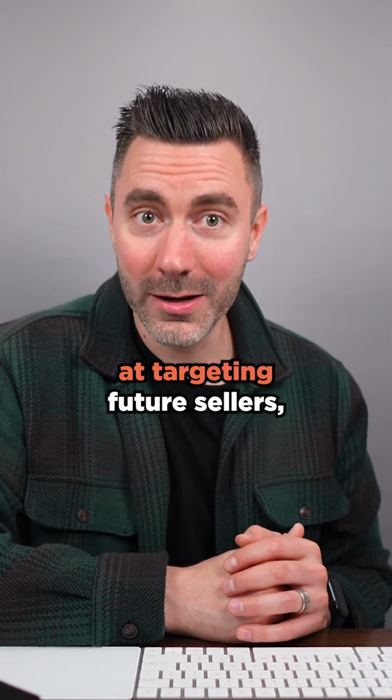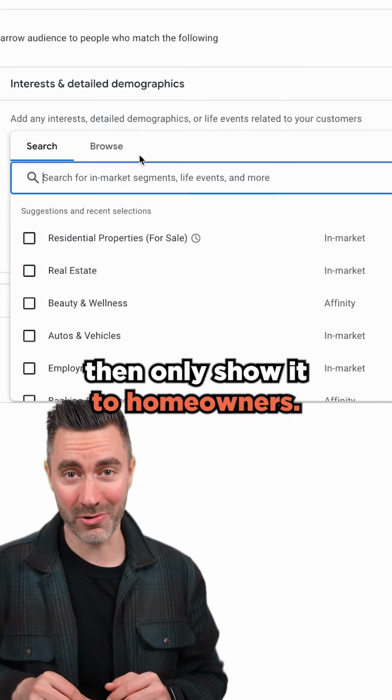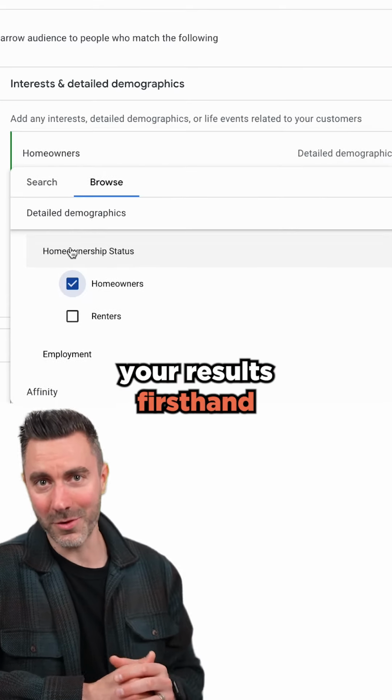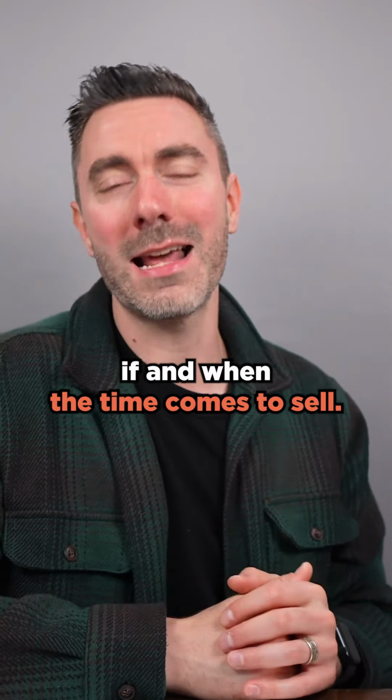Second, if your ad is aimed at targeting future sellers, then only show it to homeowners. Showcase real examples of how you've marketed homes in their area, allowing them to see your results firsthand and think of you if and when the time comes to sell.